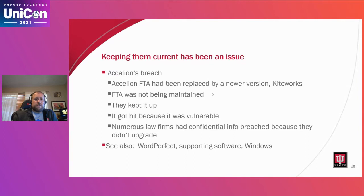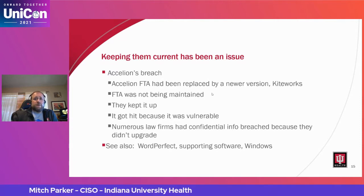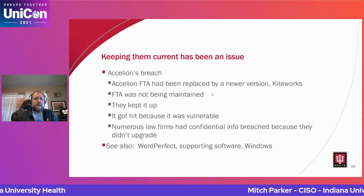In some research that I did, ironically today, I found out that it was running CentOS 6. The last time CentOS 6 got patches was November 30th, and this breach was reported in January. This means there was a couple-month period where this software wasn't getting patches, and it was kept up. It got hit, and there was no way to patch it. A number of law firms whose names I'm not going to repeat had confidential info breached because they did not upgrade to Kiteworks.